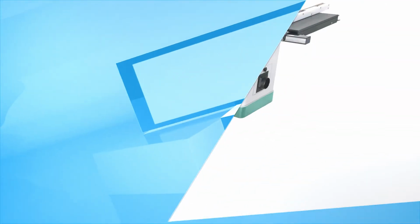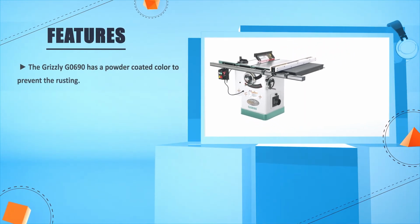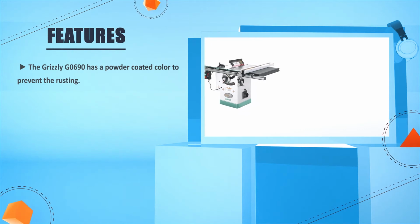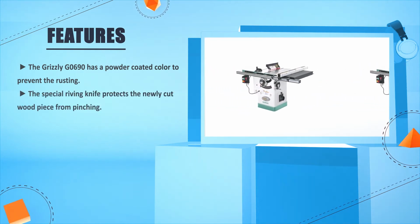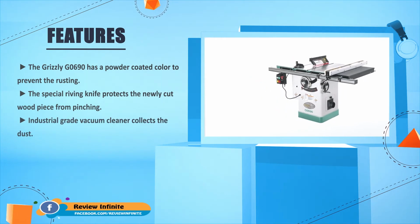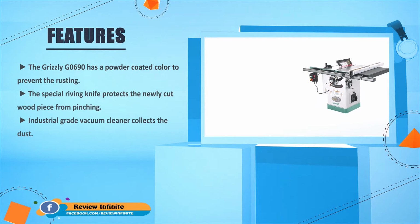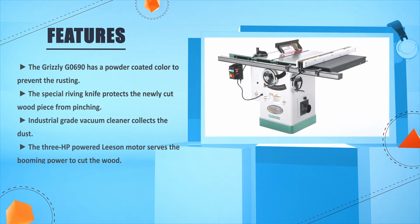The Grizzly G0690 has a powder-coated color to prevent rusting. The special riving knife protects the newly cut wood piece from pinching. An industrial-grade vacuum cleaner collects the dust. The three-phase motor serves the booming power to cut the wood.